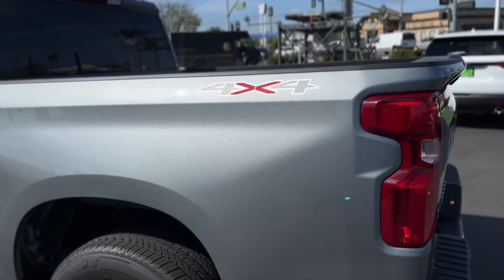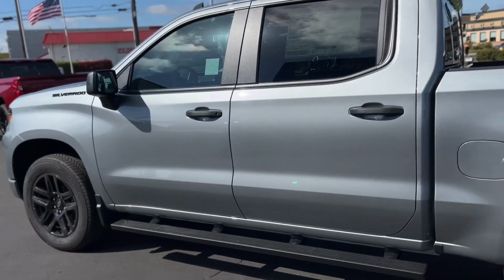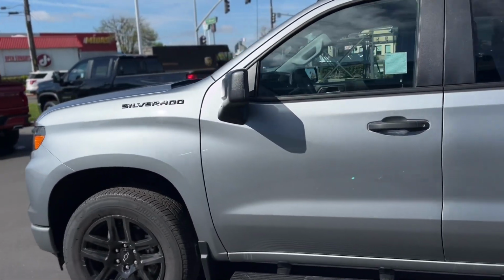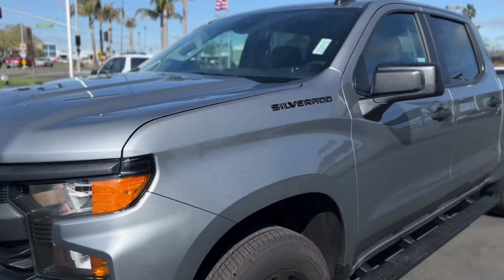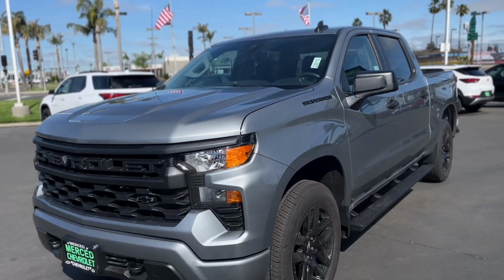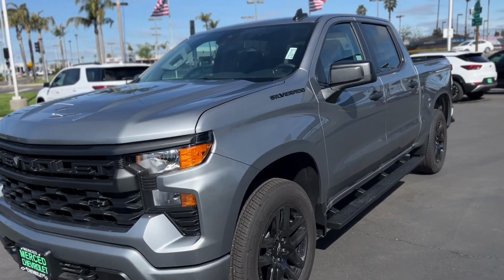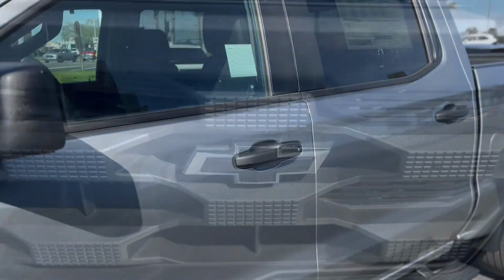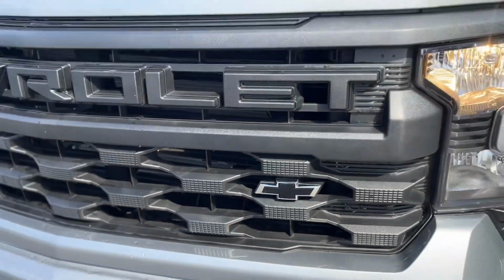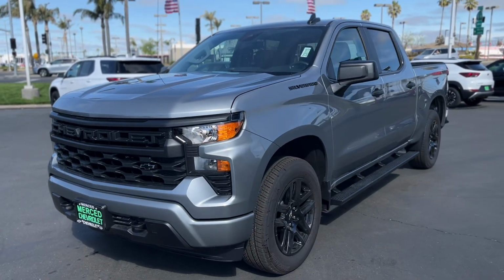Like I did mention, it is a 4x4. It's a great truck for your everywhere to go truck. The tow capacity is 9,600 pounds. It's got 310 horsepower. It's that truck that you want to save some gas on. You can get this truck right here. This one does have the high output engine. Come check it out here at Merced Chevrolet.